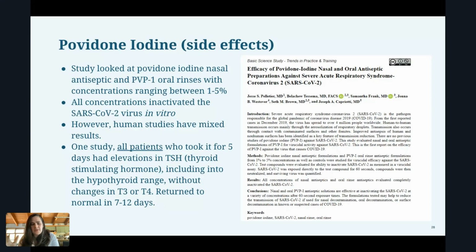Some of them even went into, their TSH went into the hypothyroid range. Now, mind you, there were no changes in their actual thyroid hormone levels, T3 or T4. The levels of TSH returned to normal in about 7 to 10 days. However, that's with 5 days of use. So I'd be concerned if you use this as a prophylactic thing daily, that you might end up with thyroid issues. So for this one, I would probably use other options, and this would be sort of a lower tier option if you didn't have another one.